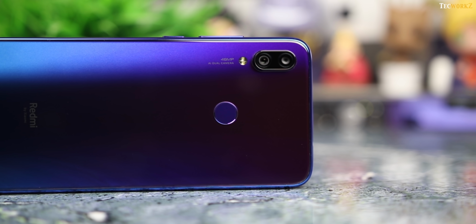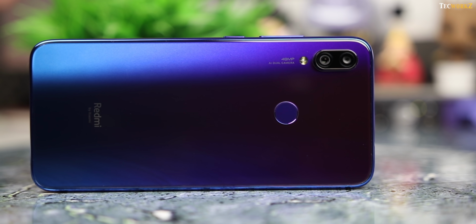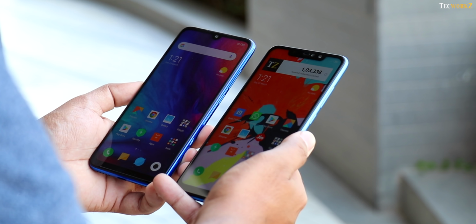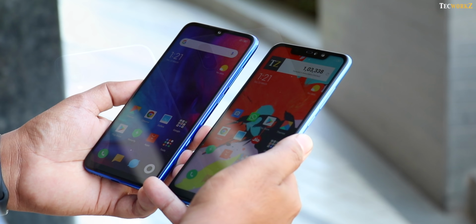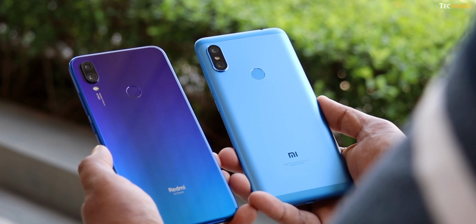With that, we come to the conclusion. Note 7 Pro definitely takes better images of the two, especially in lower light. But in most of the cases, it is really hard to tell the difference between the two images, especially if you are looking at these images on a smartphone. What I am trying to say is, if you are looking to get a new phone with a good set of cameras, then definitely go with the Note 7 Pro.